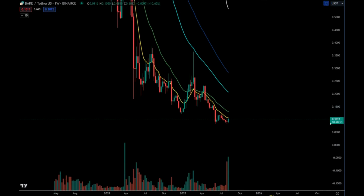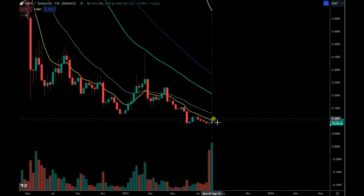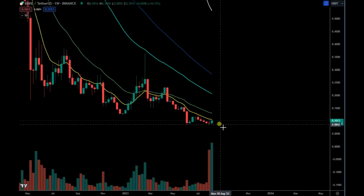So yeah, for me, it's definitely worth watching here on a new week. Small dip and a flip green is a buy on a new weekly candle. I will be keeping an eye on this also.